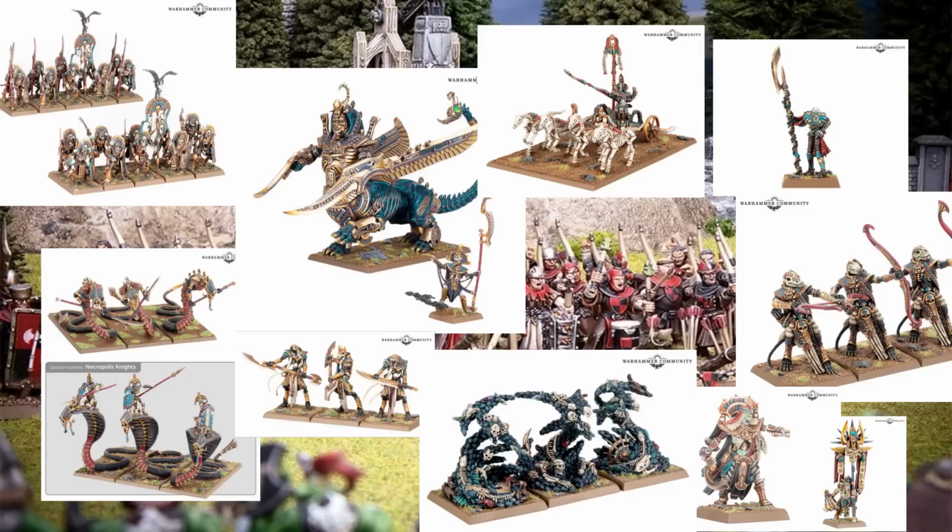This is on a very large 100 by 100 base, I think. I mean, it looks like it. It's always weird how they take pictures. We got the old Lich Priest, which is quite a classic. I've got one myself. Ushabti return in groups of 3.